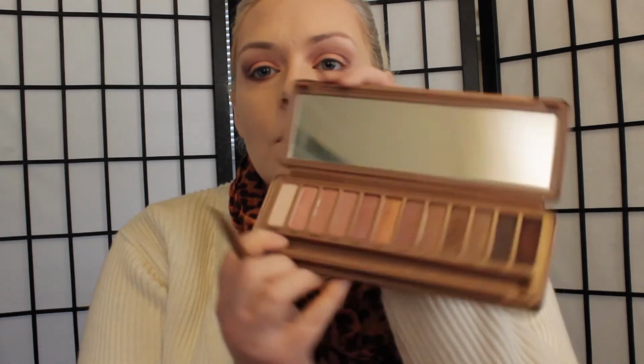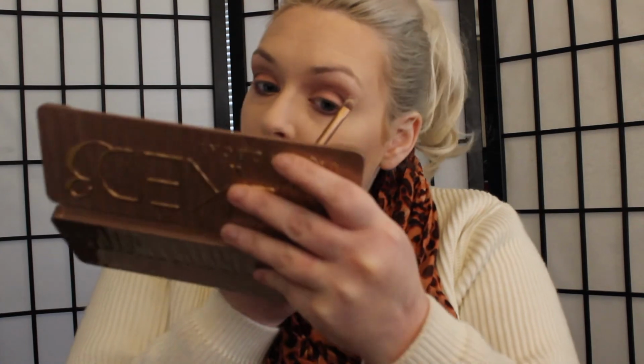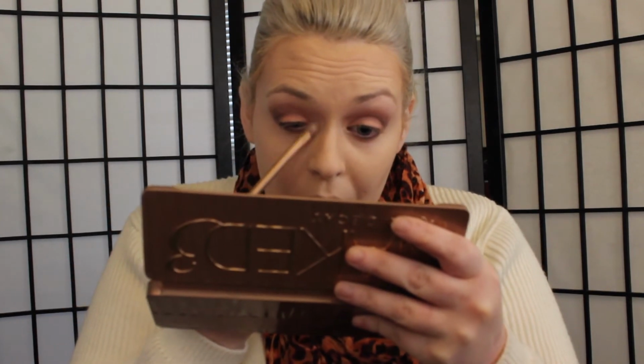So now I'm going to take the first color in the palette called Strange, and I'm going to use that as my brow bone highlight. I like this color. It's like a nice cream color. And I'll put a little bit of Dust in the outer corner or inner corner. Yeah, it's dusty, but I'm happy with it.